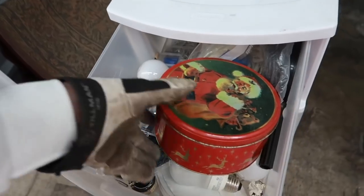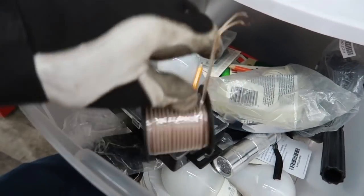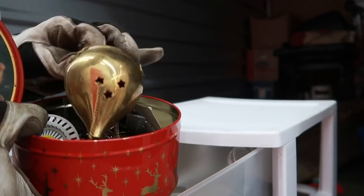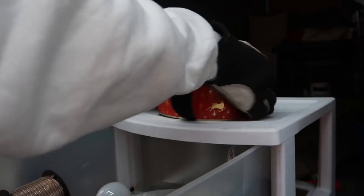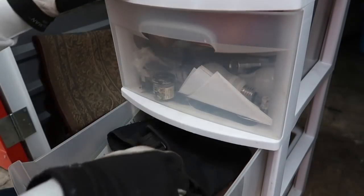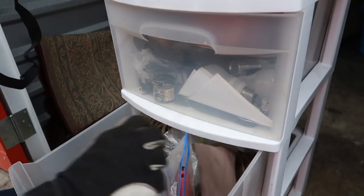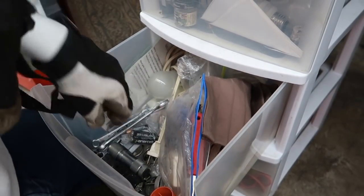Looks like this whole bin here is all stationery. You got your light bulbs, your pins, magnifying glass, flashlight, some glue, speaker wire. What's in here? I don't know what that is. A bunch of sewing stuff in here. This looks like common household tools. Some wrenches down here, some more flashlights. Got some wrenches down here, some flashlights as well.